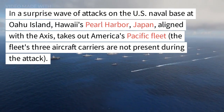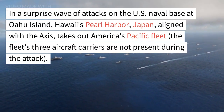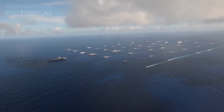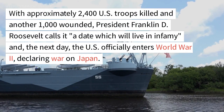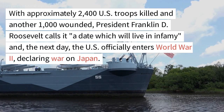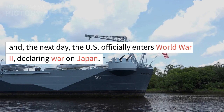In a surprise wave of attacks on the U.S. naval base at Oahu Island, Hawaii's Pearl Harbor, Japan, aligned with the Axis, takes out America's Pacific Fleet. The fleet's 3 aircraft carriers are not present during the attack. With approximately 2,400 U.S. troops killed and another 1,000 wounded, President Franklin D. Roosevelt calls it a date which will live in infamy and, the next day, the U.S. officially enters World War II, declaring war on Japan.